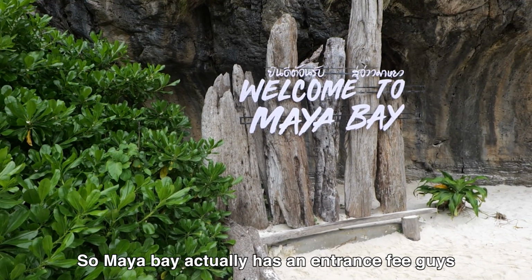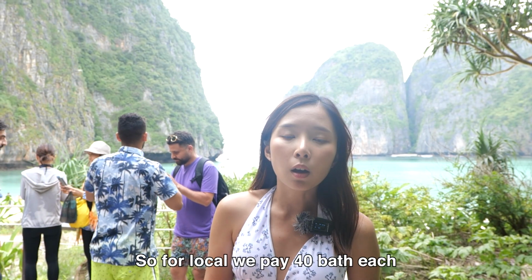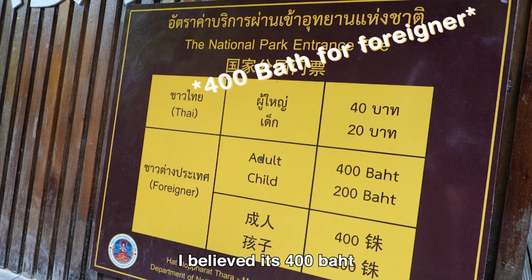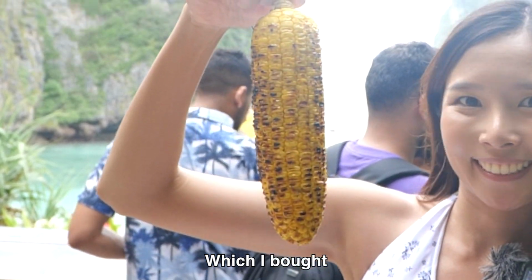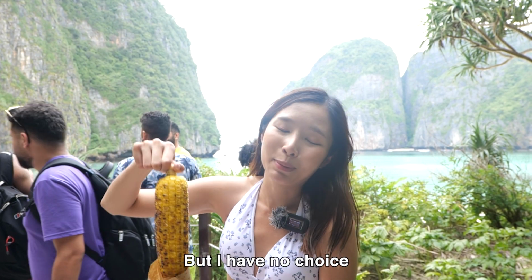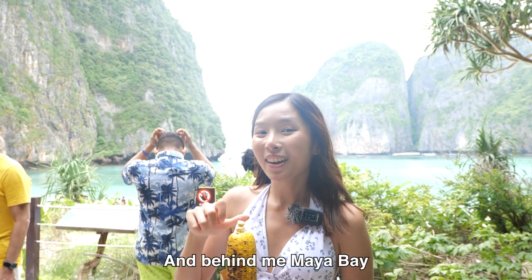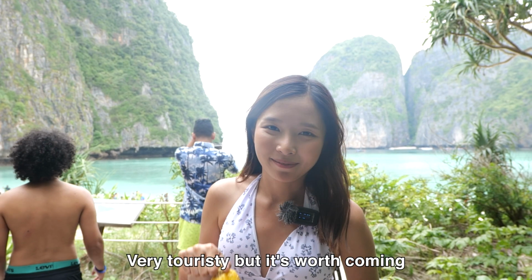So Maya Bay actually has an entrance fee, guys. It's considered a national park. So for locals, we pay 40 baht each, but for foreigners, I believe it's 80 baht. They don't have food for sale, but they have some snacks, which I bought. This corn, I paid 100 baht, which is extremely overpriced for a corn, guys, but I have no choice. I'm so hungry. And behind me is Maya Bay. Very touristy, guys, but it's worth coming.